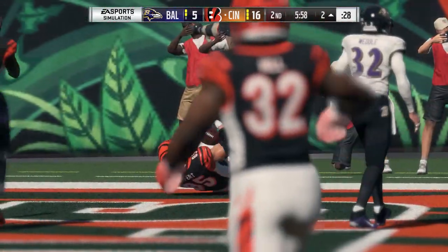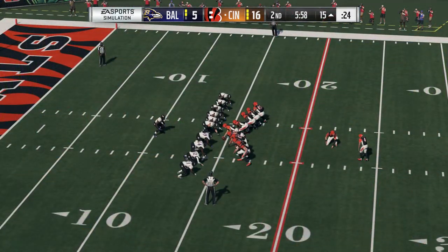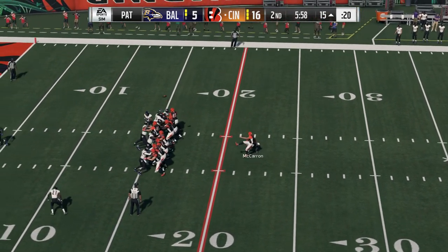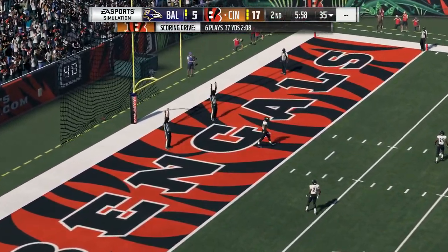Boy, it's nice to have that big, reliable target you can go to each and every time. A lot of people see that position as a fallback. Throw it to them when all else fails. Not at all. This guy can make plays, and that's exactly what he just did. Yeah, play here for a touchdown. And he knocks it through.